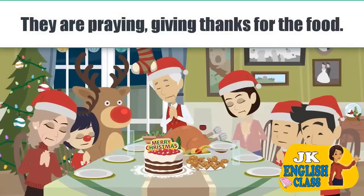They are praying, giving thanks for the food. Ellos están orando, dando gracias por la comida.